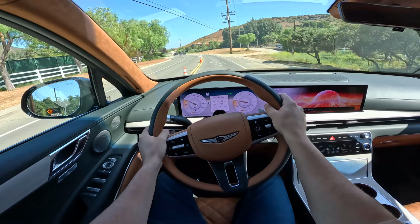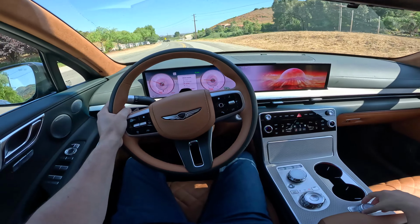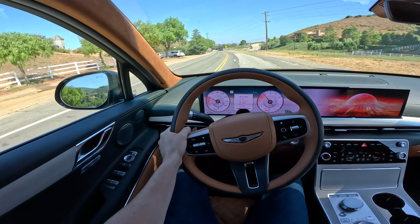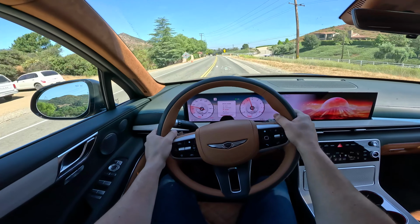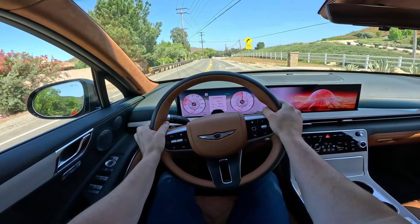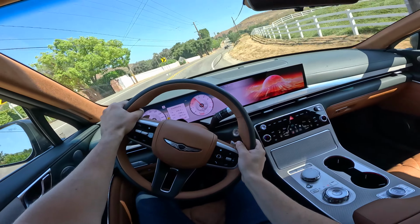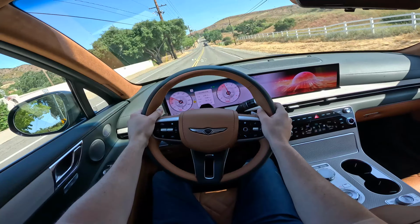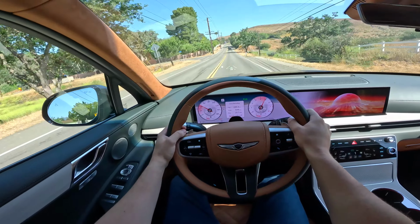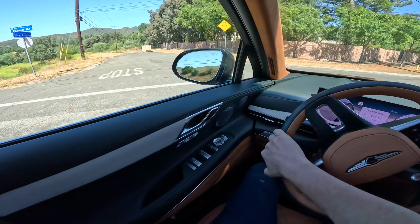Now, in terms of acceleration, 375 horsepower, it does feel relatively quick. Let's go ahead and put it into sport mode. Obviously, I'm used to driving very fast cars for a living, but this has plenty of power. I mean, 375 horsepower and 391 pound-feet of torque is absolutely no joke. It does accelerate, get you onto the freeway with no problem at all. The turning radius is good as well.